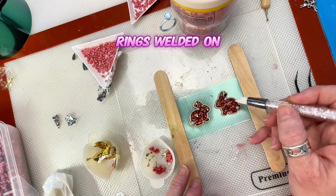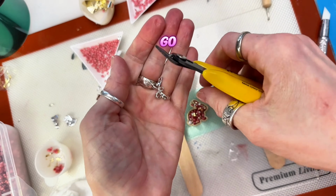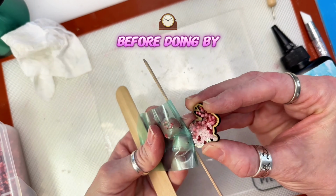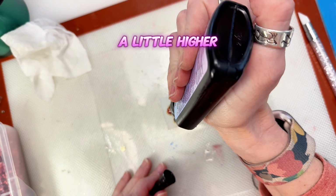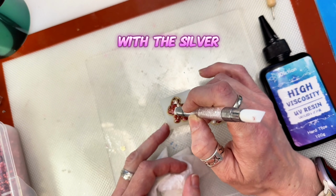These had jump rings welded on. I needed to snap them off and do a little filing, and they were ready to go. I did make it a little harder on myself by adding the bunny tails before doing my top coating, but that's because I'm trying to keep the bunny tails a little higher than the top coating so they kind of give a 3D look along with the silver bows.